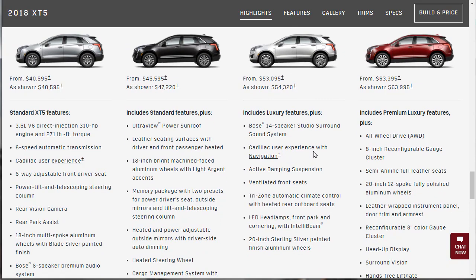You get the Q user experience with the navigation. Now you got the active dampening suspension, so you got a better set of suspension underneath the vehicle. You got ventilated front seats. You got a tri-zone automatic climate control with heated outside. You got heated seats in the back too. LED headlamps, front brakes, cornering lamps, and telebeam, 20-inch wheels as well, okay?